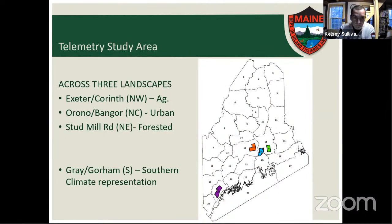But so we identified a study area, and we had an interest in understanding different movements and use of 3 different types of landscapes. And you can see here the orange, blue, and green are the main study area, looking at 3 different landscapes. Exeter and Corinth is orange, which is northwest. That's agriculture, ag for short.